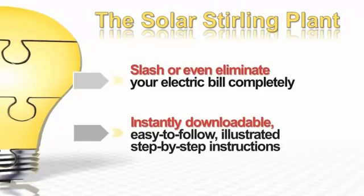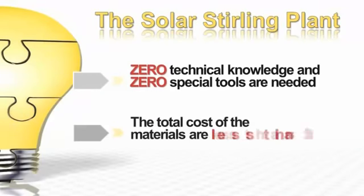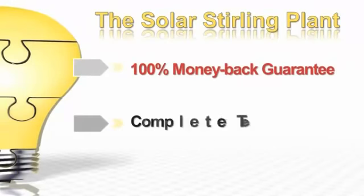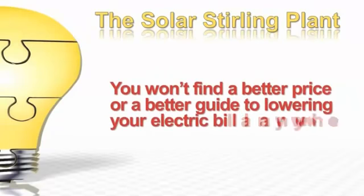Instantly downloadable, easy to follow, illustrated step-by-step instructions. Zero technical knowledge and zero special tools are required. The total cost for the materials is less than $100. 100% money-back guarantee, complete technical support. You won't find a better price or a better guide to lowering your electric bill anywhere.